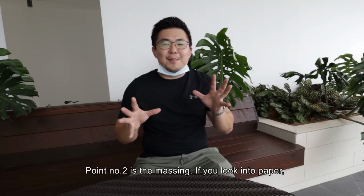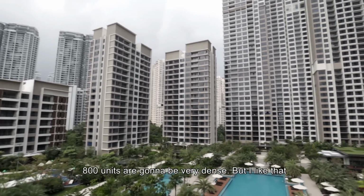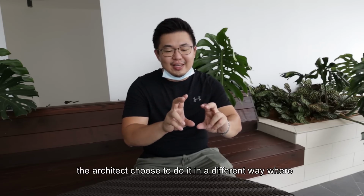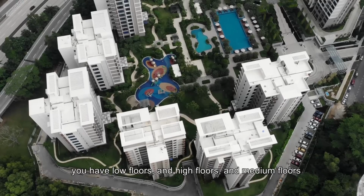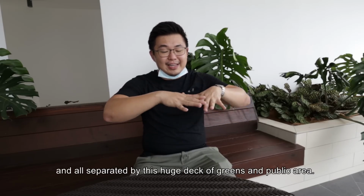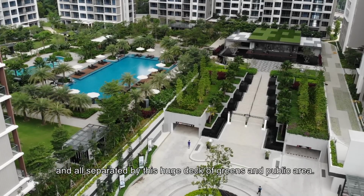Point number two is the massing. On paper, 800 units is going to be very, very dense. But I like that the architect chose to build it in a different way, where you have low floors, medium floors and high floors, all separated by this huge deck of greens and public area.